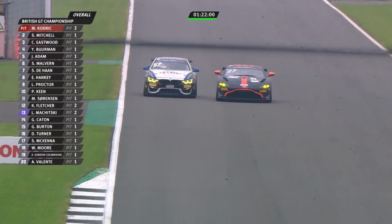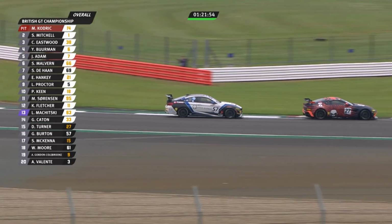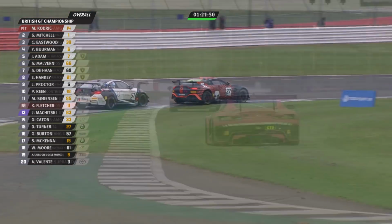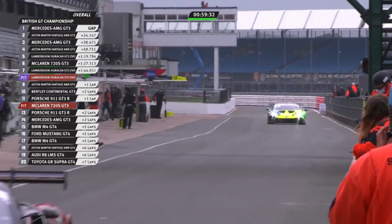He's up the inside now down the Wellington straight, and Darren Turner is about to move into the GT4 class lead. Yes, Gus Burton thought about turning in. Thankfully, didn't. Glad he decided not to do that. Yeah, that would have ended in contact, wouldn't it? So Darren Turner through, should now have the pace to get away. He should. It looks like Darren's having a lot of fun. I like to see this. It's great.